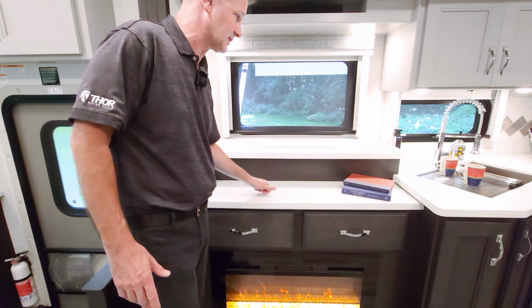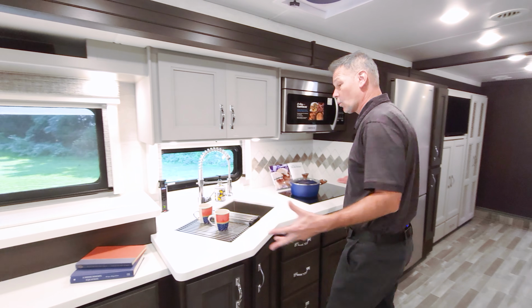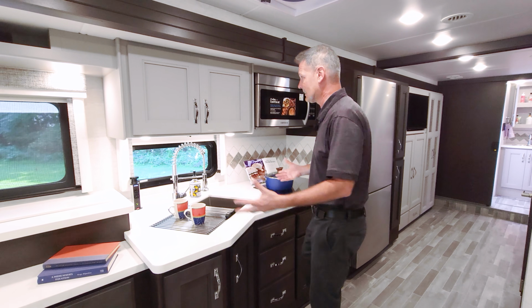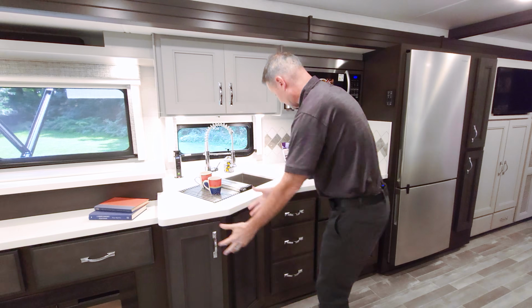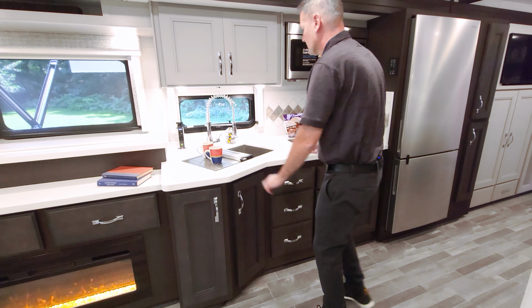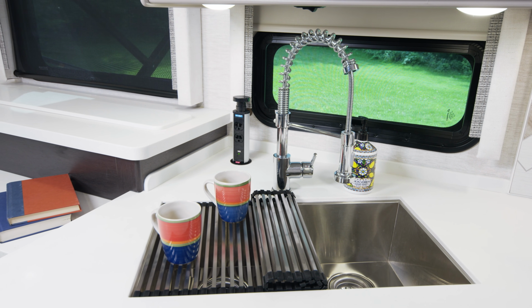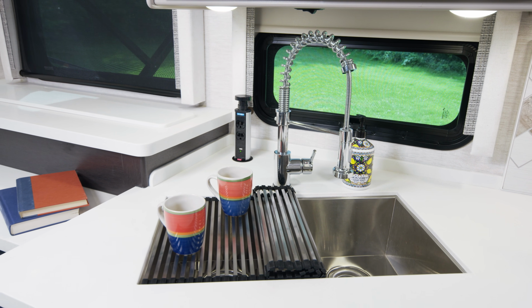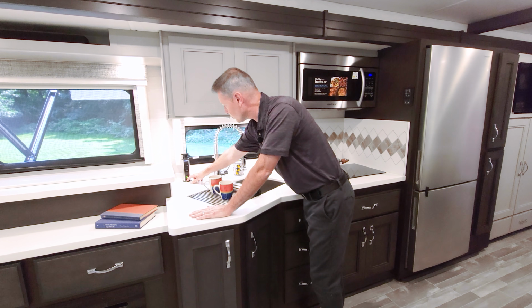And as we walk back, you can use this as storage if you'd like. Nice little counter space here, solid surface counters in your Palazzo GT. And then we get into this wonderful campside kitchen with all kinds of storage up top, all kinds of storage down below, soft closed drawers on these. Love this sink. You have this nice roll-out sink cover here. This is going to be a double bowl stainless steel sink. Pull down sprayer. Pop-up outlet over here, also wireless charging.